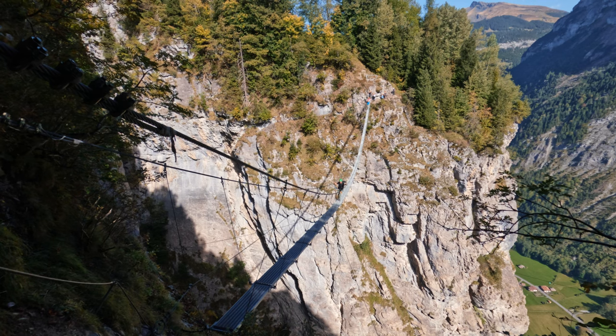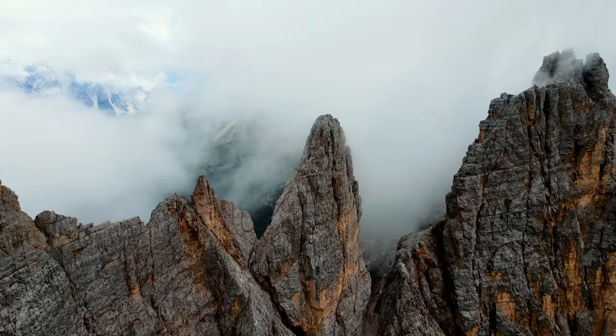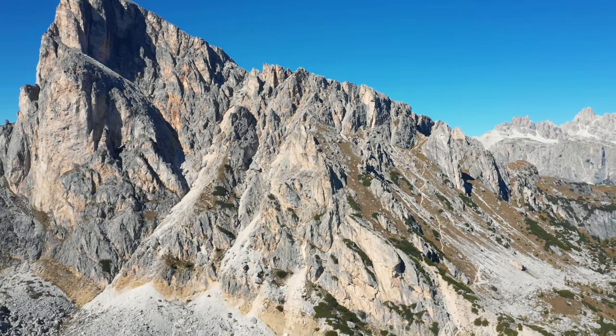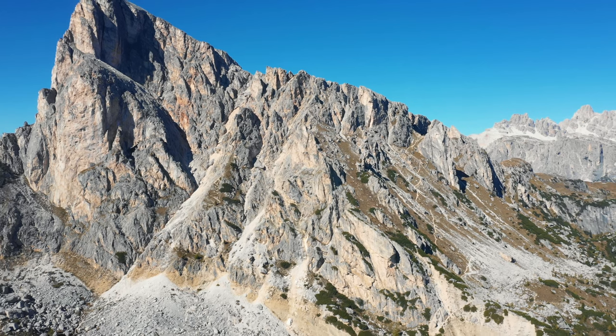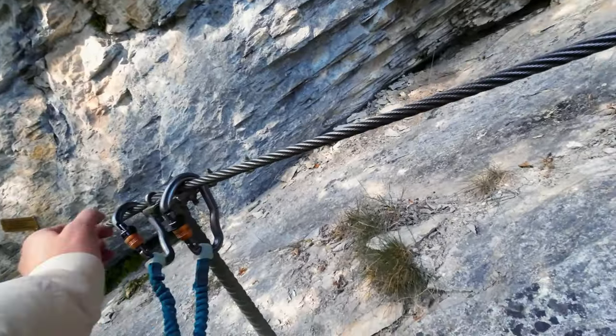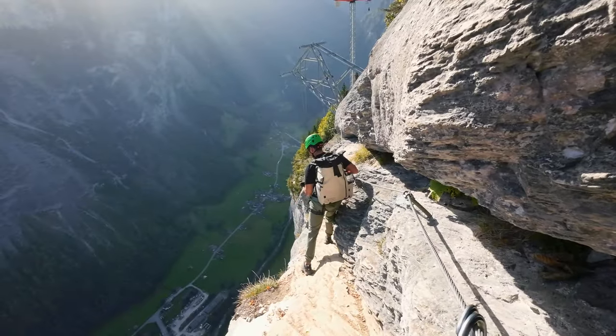Via Ferrata, literally meaning Iron Path in Italian, were created in the Italian Dolomites during World War I. They were built to aid soldiers in reaching strategic positions in the mountains, and now climbers and outdoor enthusiasts alike can reach views that would have otherwise been unattainable.